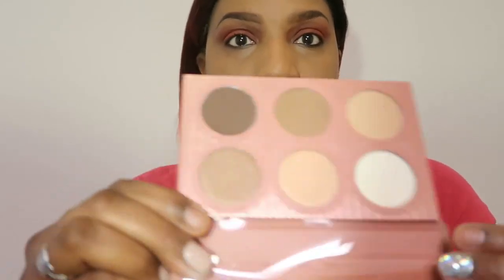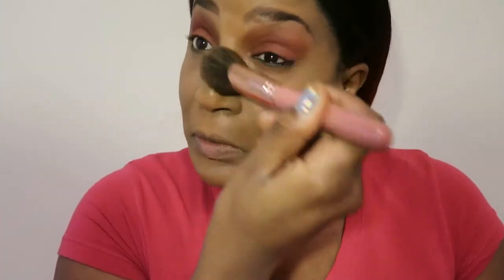I feel like I'm gonna look like a ghost when I go outside. Alright, so I'm gonna use one of these powders here from this part to set my under, and I'm going to use this face brush. We're going to use this one, it's called Chai. So let's go in with this Chai. I don't bake, y'all. That's something I don't do.